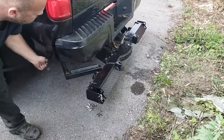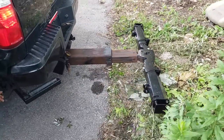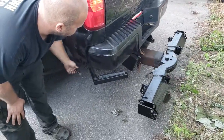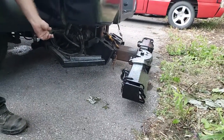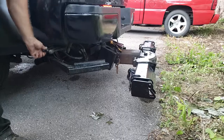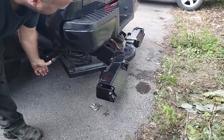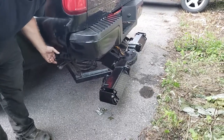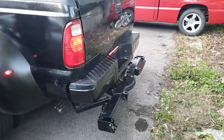Okay, here we go. Here's the lift doing its thing. I don't hear any noises, anything like that. No leaks. Hydraulics seem to be working just as they should. And there we have it. That is the lift working, and that's the rest of the truck.